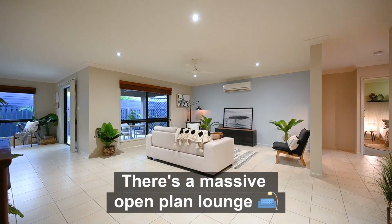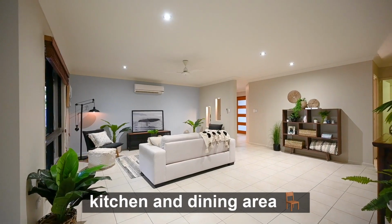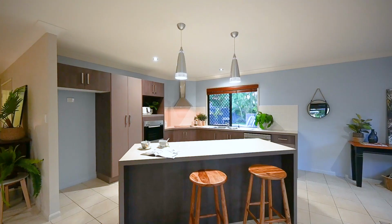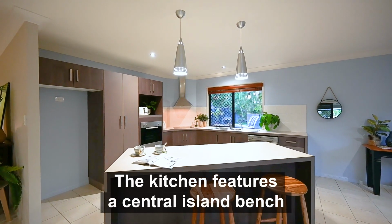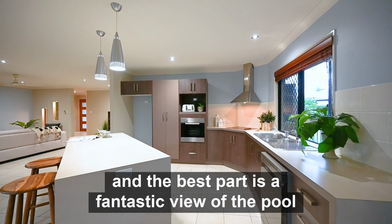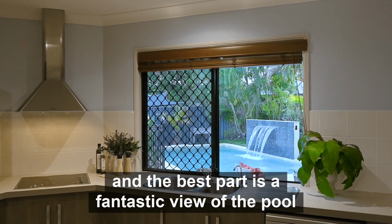With a massive open-plan lounge, kitchen, and dining area, this house has room for the biggest family. The kitchen features a central island bench, breakfast bar, heaps of drawers to store your pots and pans, and the best part is a fantastic view of the pool.